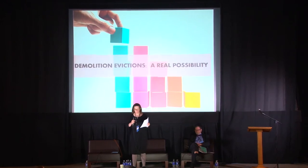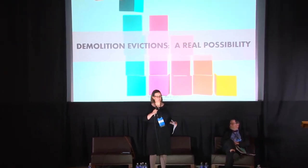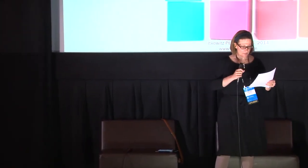Okay, so we're talking rent stabilization. In rent-stabilized buildings, demolition eviction is a way to not renew the tenant's lease if you're going to demolish the building to build something else.